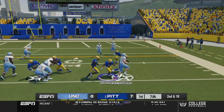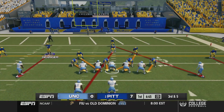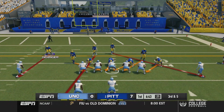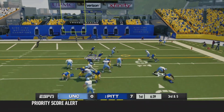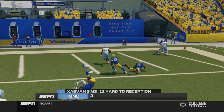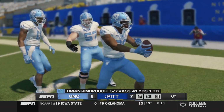It's going to be Kimbrough now, keeps it himself yet again. Couple of Panthers run him down and force him to the sideline, setting up 3rd and 5. Shotgun look. Blake motions out of the backfield, creates an empty set for Kimbrough over the middle, and he's got Sims for the touchdown. North Carolina says, anything you can do, I can do just as well.